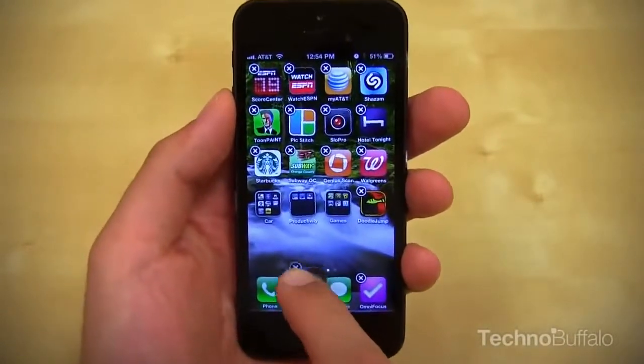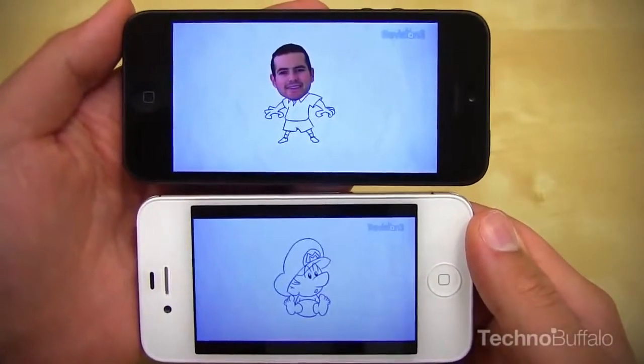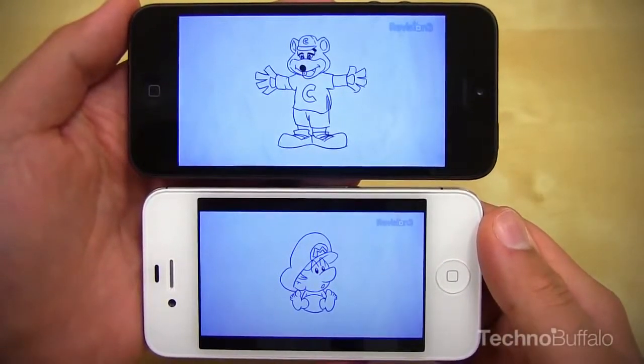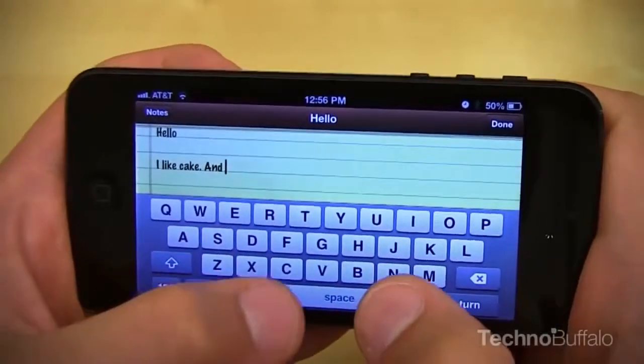Essentially, the aspect ratio is now 16 by 9. So say goodbye to black bars, you now get full widescreen video, which is wonderful. Videos and pictures look great on the screen. You get a bigger landscape keyboard, so if you do a lot of typing in that orientation, you're gonna get a really improved experience.